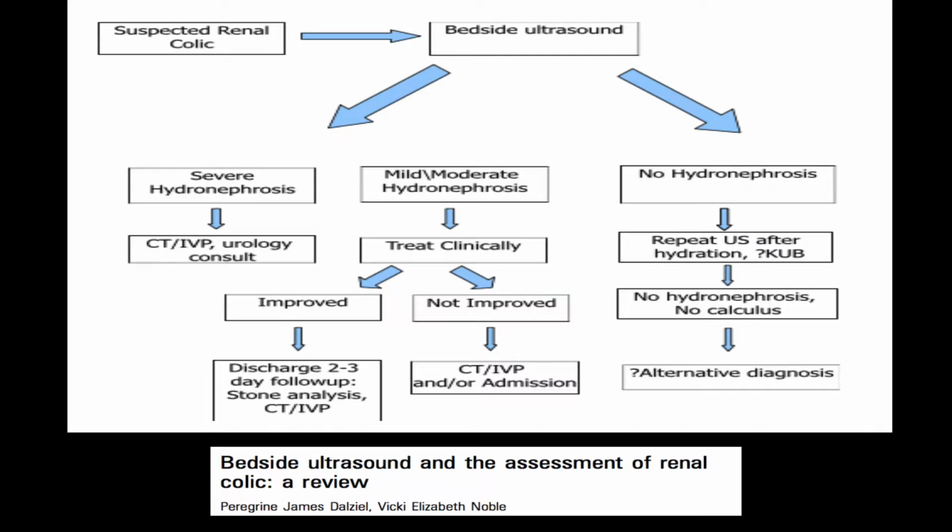That means giving them antiemetics, antipyretics, and pain medicine, identifying infection in the urine. And if they're improved and can be treated as an outpatient, they can often go home and follow up with urology. If they're not improved, you follow the same algorithm as a severe hydronephrosis patient.